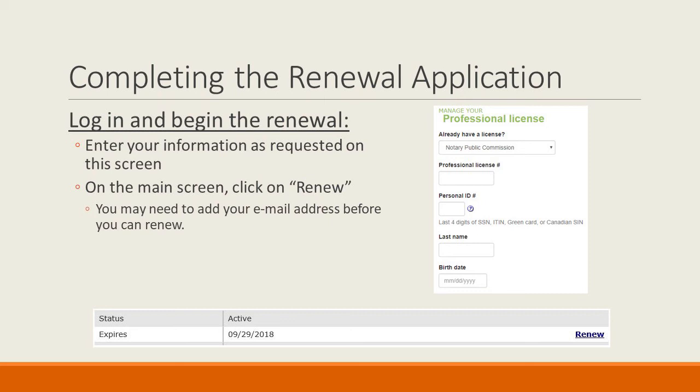If the Renew link does not show for you, you may need to complete another step to correct some outstanding issue. Most commonly, you may need to add your email address to your account before you can renew. If you do have some additional requirement, check the notice at the top of the screen and follow the directions posted there. Contact the notary office if problems persist, and we will do our best to assist you.